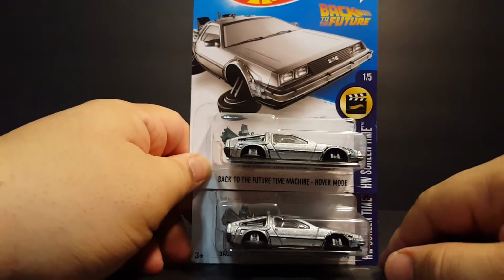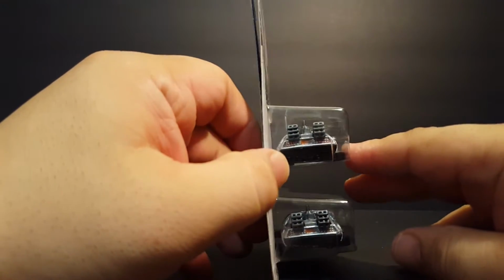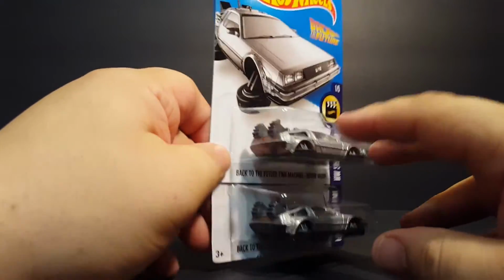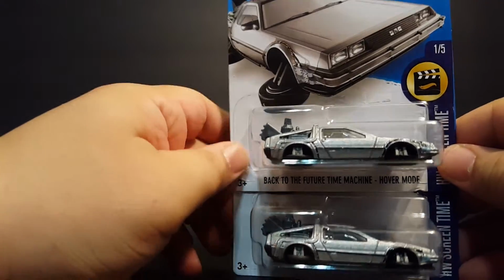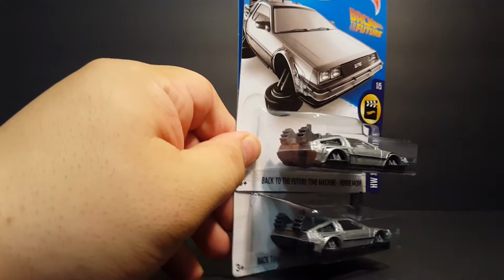Anyway, picked up 2 more Hover Back to the Futures. I have plenty. I don't know if I picked up 2 because it's a new case, and I'm looking at the back and I'm like, kind of seems like a different color from the first release. I'm hoping it's different. Maybe it's a color variation. I could be wrong. Maybe it isn't. If it isn't, no big deal. But I thought that the back was different, so that's why I picked up 2.